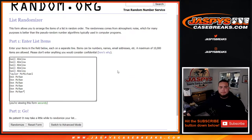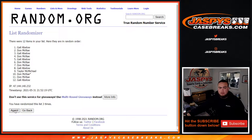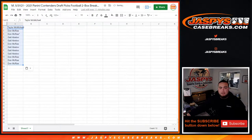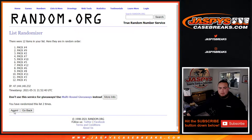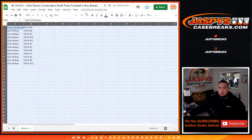5-1, 6 times. Good luck. 1, 2, 3, 4, 5, 6. Taylor at the top, man. If this was a random for a spot in a break or something, it would have been crazy. 6 times. Now the pack numbers. 1, 2, 3, 4, 5, 6. Pack 9 down to pack 12.